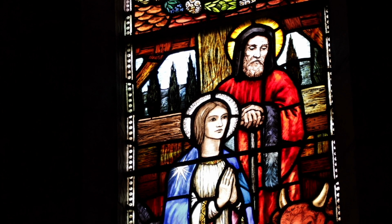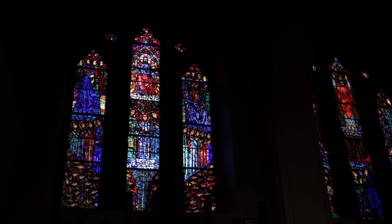So of all the artists from An Túr who have work in the cathedral, there's one who stands out. It's Michael Healy, because his very first solo window, St. Simeon, is here, but also one of his final windows, The Last Judgment, and that's the window behind me here. It actually took 4 years to do, completed in 1940.